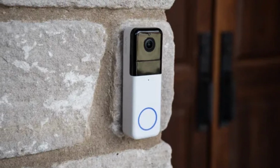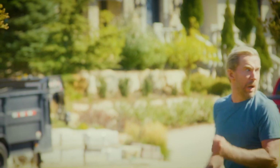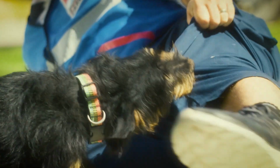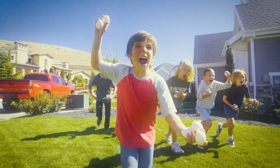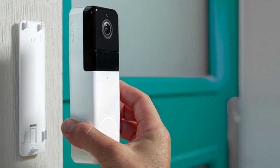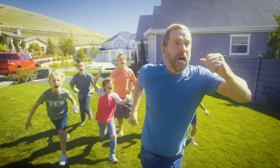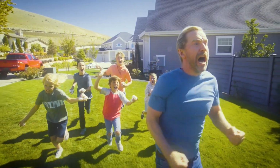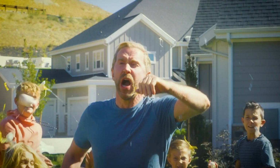The device integrates seamlessly with smart home systems, allowing you to view live footage and receive notifications on compatible devices. For enhanced security, the Wyze Video Doorbell Pro offers optional subscription plans that provide access to recorded footage and advanced features. Priced at approximately $89.99, the Wyze Video Doorbell Pro offers a blend of security and smart home features that enhance the safety and convenience of your home.